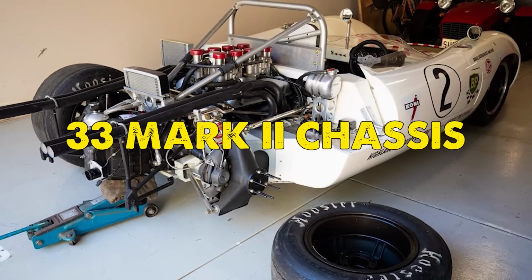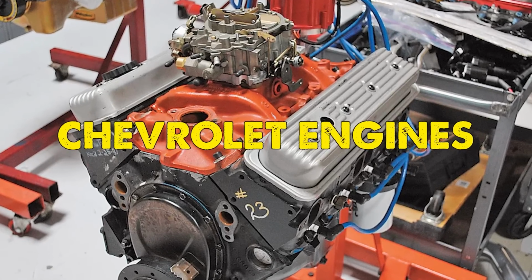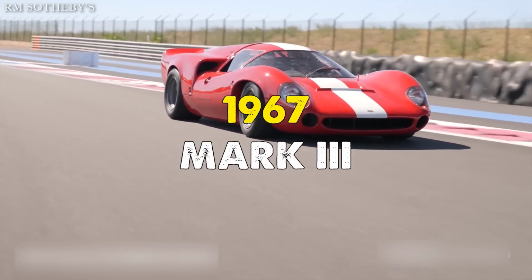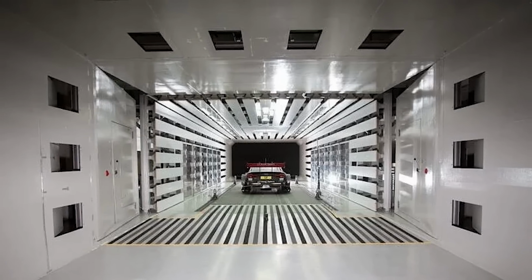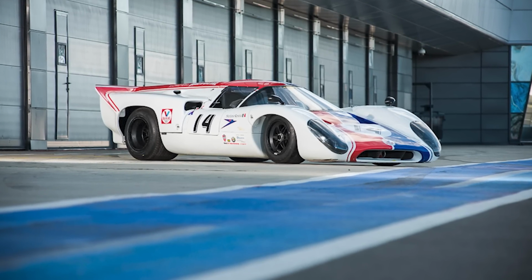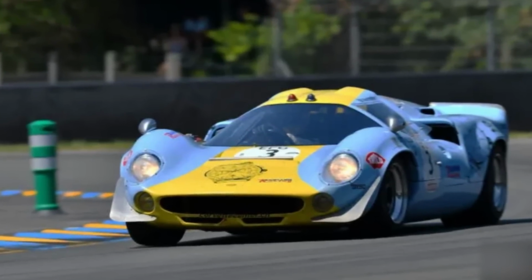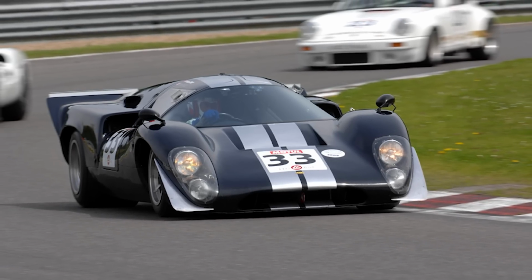Approximately 33 Mark II chassis were built, most of which were fitted with Chevrolet engines. In 1967, the Mark III was introduced as a closed cockpit variant designed for endurance racing. It was the first Lola car to benefit from wind tunnel testing, which improved its aerodynamic efficiency. The closed cockpit design offered better driver protection and reduced drag, making it more competitive on high-speed circuits.